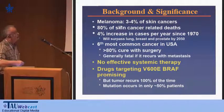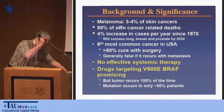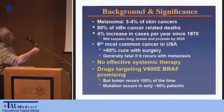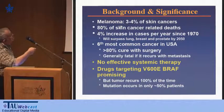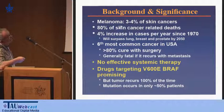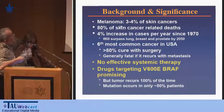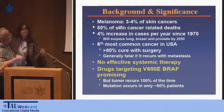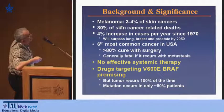So I'm going to tell you about melanoma. As you know, it's a nasty disease. It's only about 3 or 4% of skin cancers, but you've got to remember, skin cancers are probably the most common form of cancer overall. 80% of skin cancer deaths are from melanoma. And the rate of increase has been extraordinary, particularly among Caucasian populations. It's about 4% a year, and it's scheduled to overtake lung, breast, and prostate by around mid-century. It's the 6th most common cancer in the U.S.